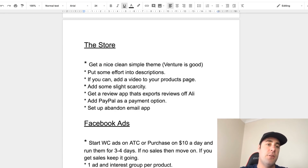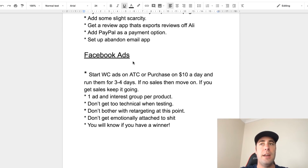Now, Facebook ads is probably the next thing. I mean, all of this stuff up here is basic, but Facebook ads can tend to be a little bit overwhelming for a lot of people, but don't let it be overwhelming. Now, this is a bit of a disclaimer. Everything changes quite often, so this might not be the same Facebook ad structure I've taught in the past. It might not be the same I'm going to teach in the future, but this is what is working for me right now, and this is what I've found is working for at least 70% of my students.